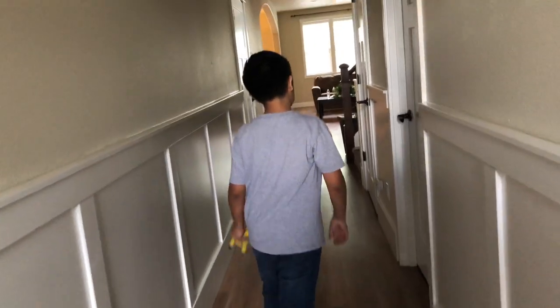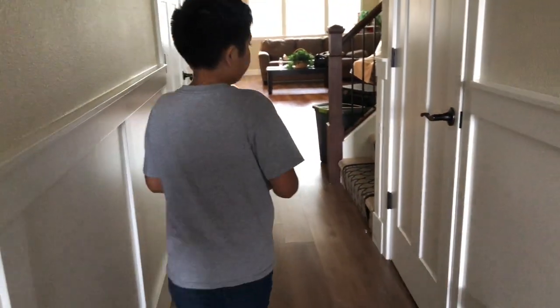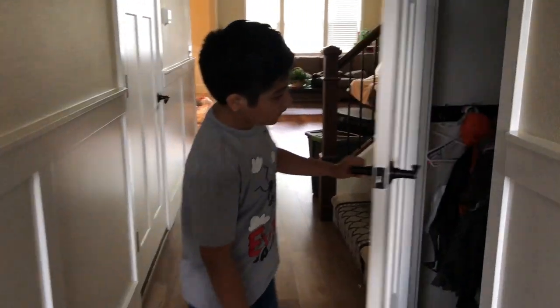So, right here is a bathroom. There's not really anything to talk about there. Most of the rooms are bathrooms. Yeah. Here's a closet. It's like this Halloween stuff is from yesterday. We just bought that. Oh, that noise was one of these things.